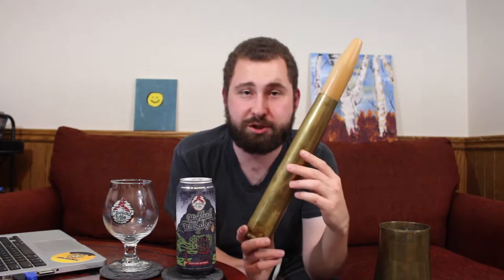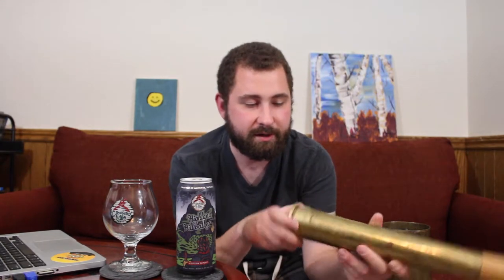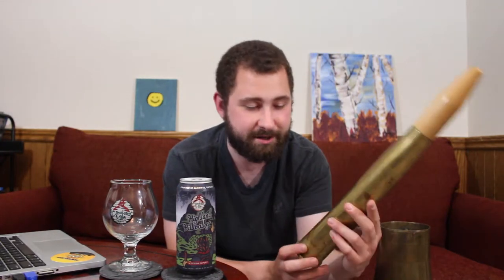This is a much smaller shell. It is a 40mm anti-aircraft shell from a Bofors. Kind of cool. Definitely much more manageable than this big bastard here. But yeah, that's what I was down in Almonte for. So, cool stuff. Just wanted to show that off as well.